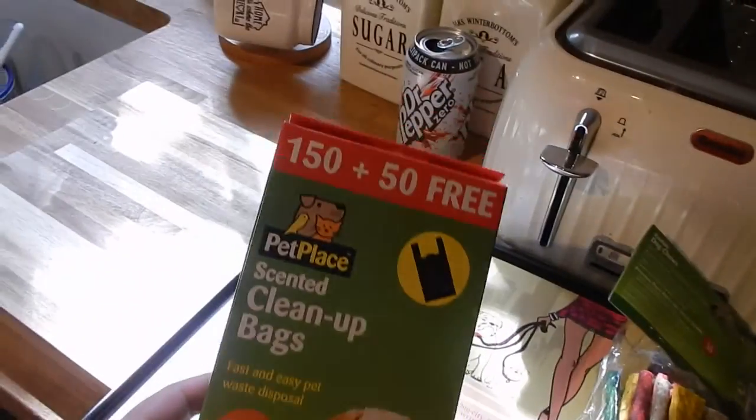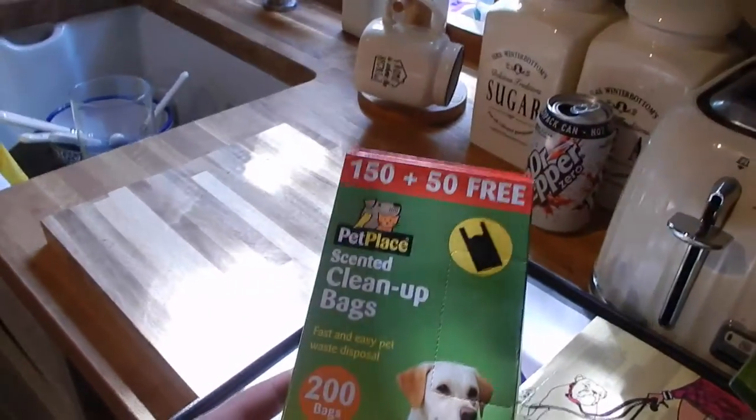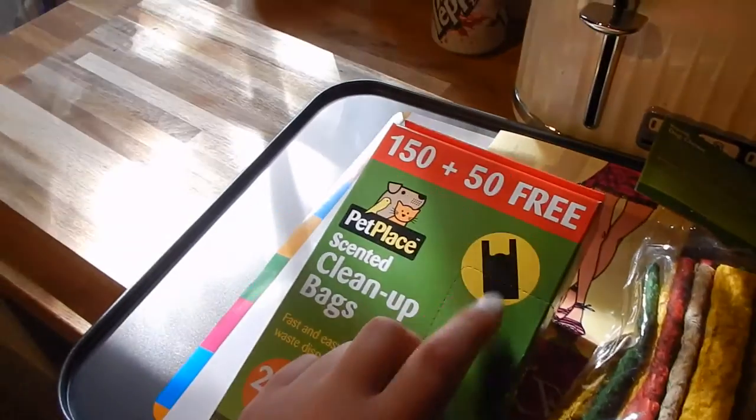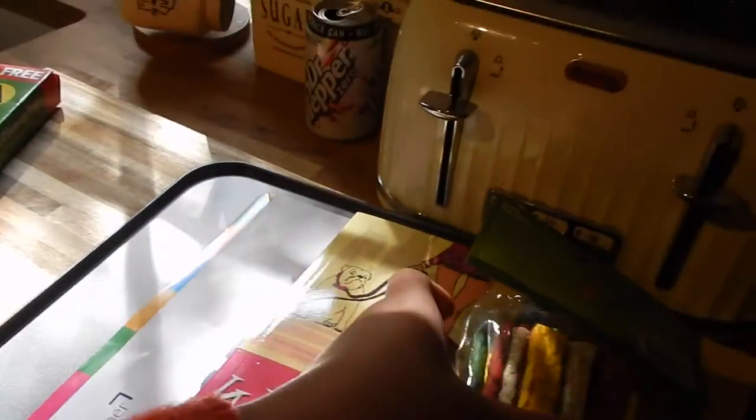The first thing I got was 150 plus 50 free, so 200 poo bags. I like these ones at the moment that are already open, because when I'm in a rush, they save me some time.